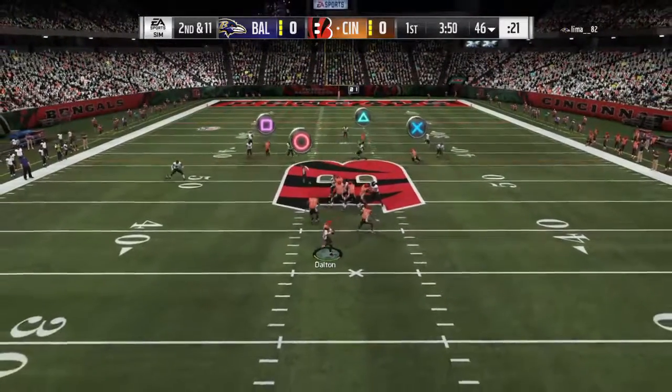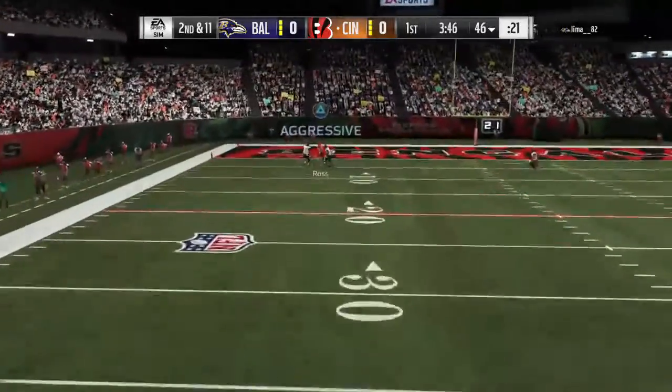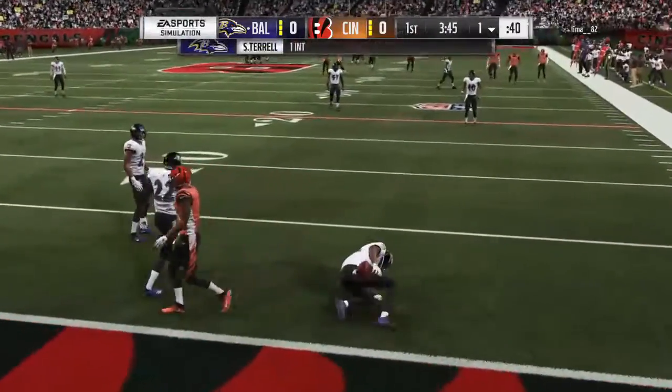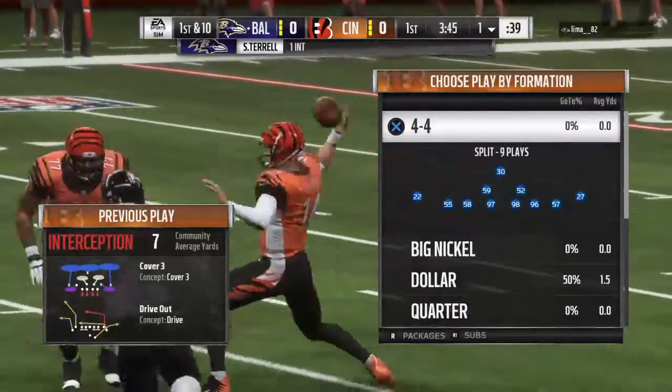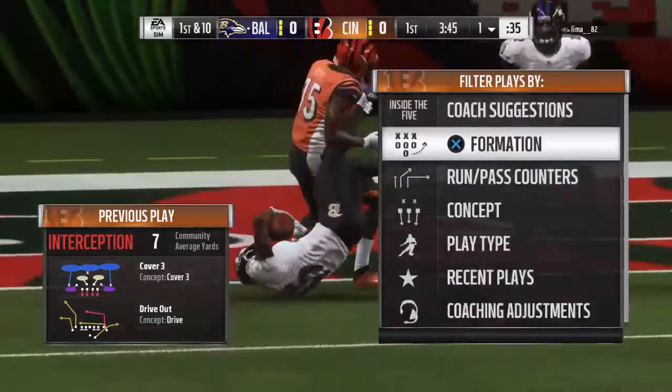From the gun, Dalton looks to throw. Going deep downfield for Ross. Into a double team, and it's intercepted. Picked off down at the 2. And a big turnover there as his guys will get the football back.